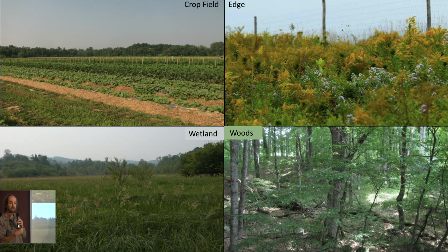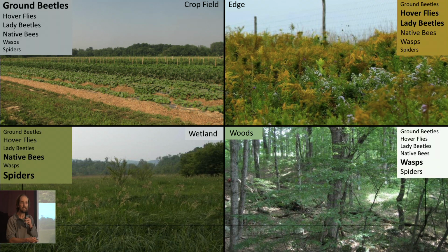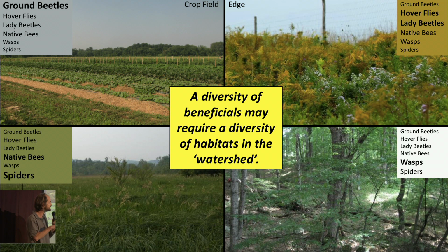We have actually gone into those habitats and looked at the insects in them. What you find is some habitats are good for some insects, and some habitats are good for other insects. No one habitat fits all. You've got a lot of spiders in the wetlands, for example, a lot of ground beetles in the crop fields, and wasps like the woods. If you want a lot of beneficial insects, you probably need to think about a watershed, or surrounding habitats, that are diverse. Does that make sense so far?